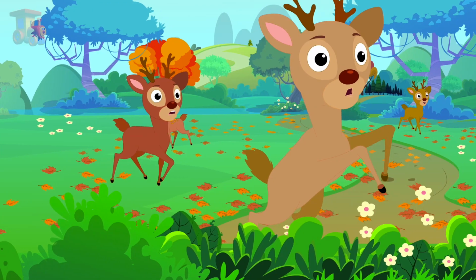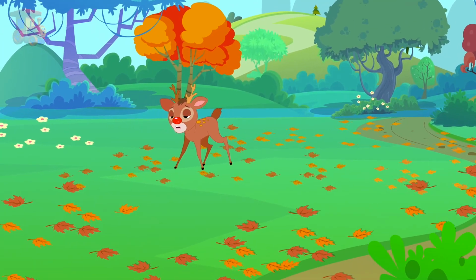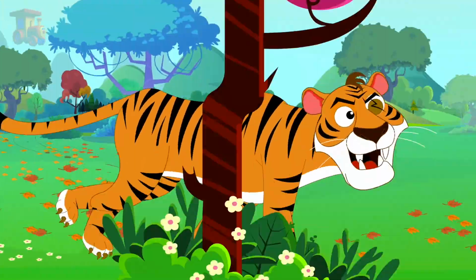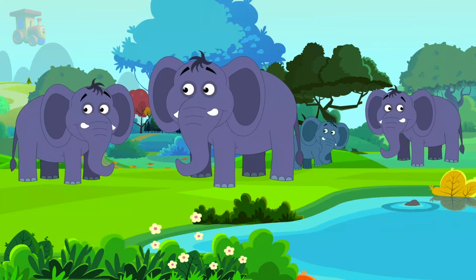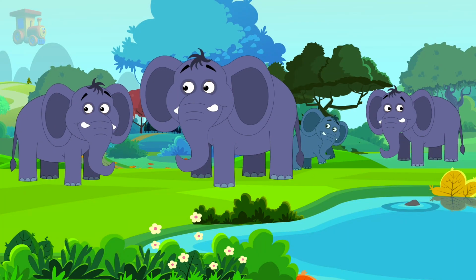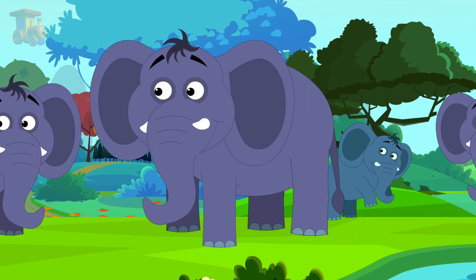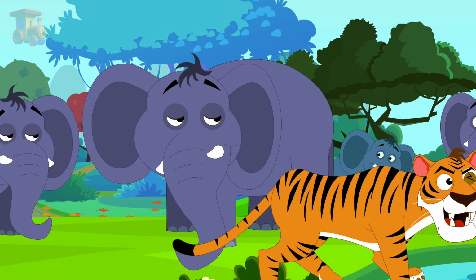The poor little deer hides and shakes in fear when its baby form smells the tiger near. Even the elephant herd do not say a word. They hold their breaths as the tiger hunts onward.